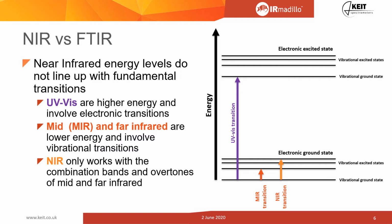Mid-infrared is a similar thing, but at the vibrational level. So this is a smaller level, much smaller energy, and that's why infrared is lower in energy than UV, invisible. But again, it's a single rung on that ladder from the ground up to the excited. Near infrared jumps a few rungs in one go. It might jump 2, it might jump 3, it might jump 4, and not always from the ground state.